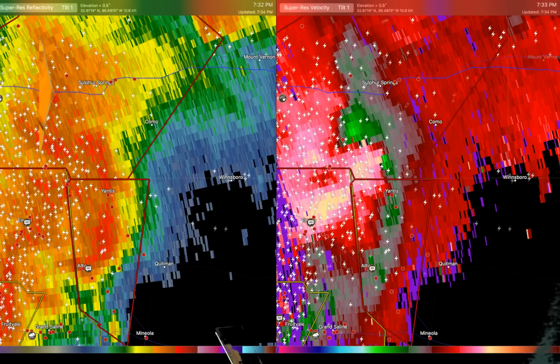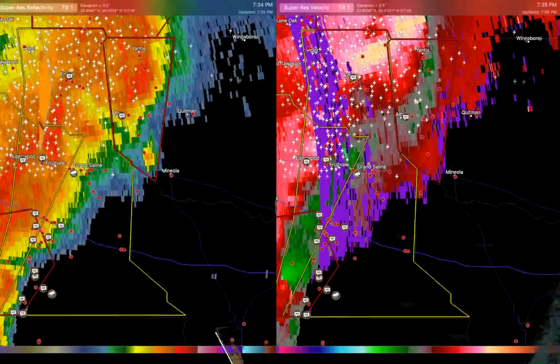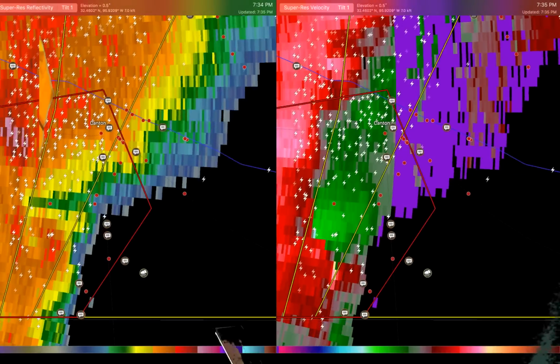Again, there's definitely a tornado wrapping up there just off of Sulphur Springs. We still do have that tornado warning now in effect for Canton, and that looks to be getting stronger. So Canton should be taking cover again.